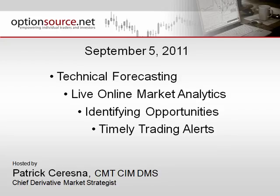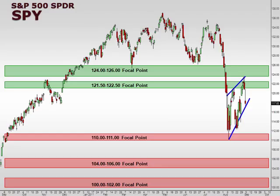Hello and welcome to the ISE Equity Index Outlook for September 5th, 2011. This is Patrick Ceresna. As always, we start off with a chart of the S&P 500 using the SPDR exchange traded fund, symbol SPY. What we're looking at here does not reflect the Monday price action that has dropped the S&P almost 30 points in the pre-market sessions before the market closed for the day for Labor Day.